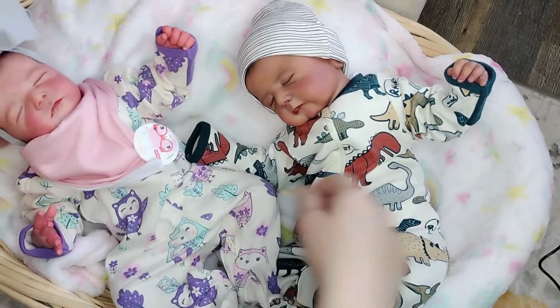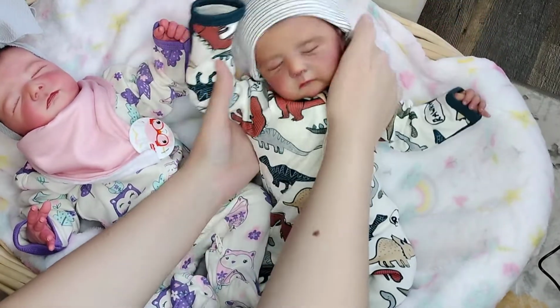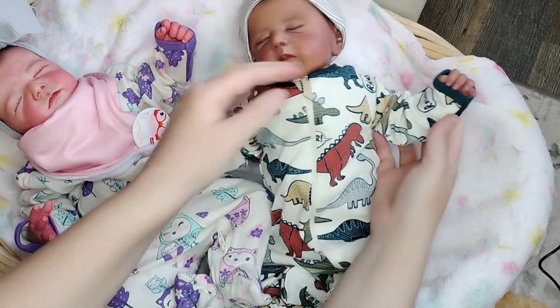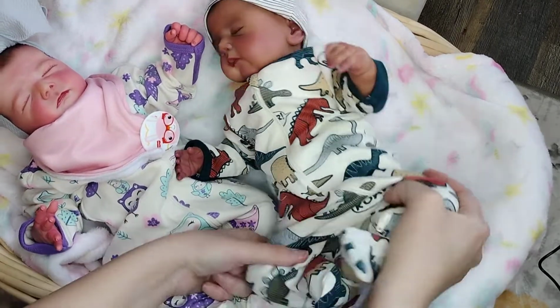So here's little lady. They're sleeping with Luthais. There you go, buddy. Isn't he cute? Look at his little hand. There you go. Let's see your little hands. So they both have newborn sleepers on now.